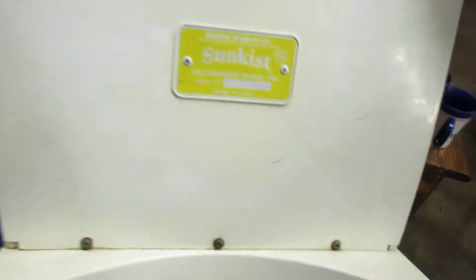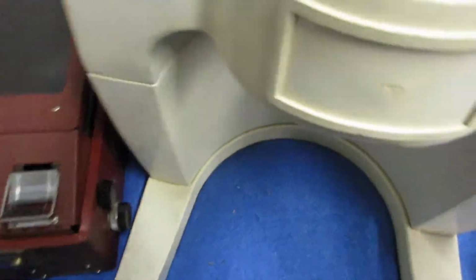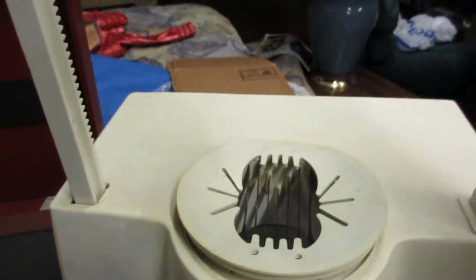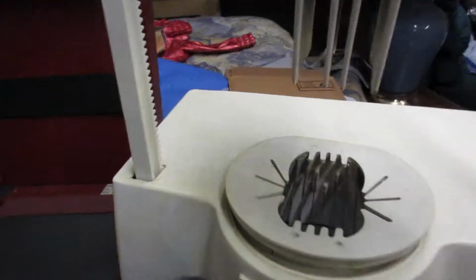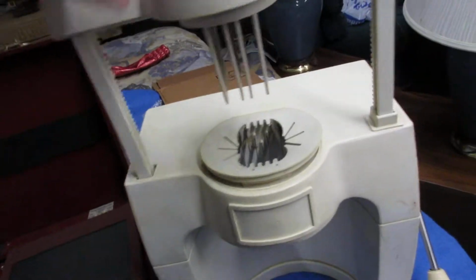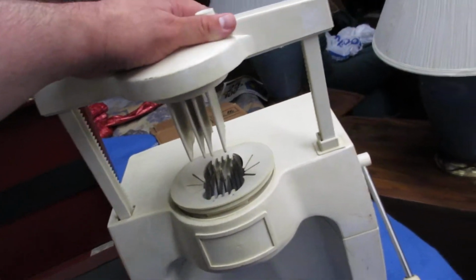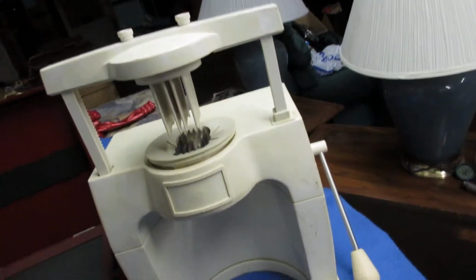Let me see what it said on the back here exactly. It is a sectionizer. This is a vintage Sunkissed sectionizer. You lift the handle, okay, this is all jammed, but you lift the handle up, and it comes up like that. I guess you put your citrus fruit in there and it just kind of slices it. I saw people are asking like $100 for these vintage models on eBay, and I paid just $2 for it.